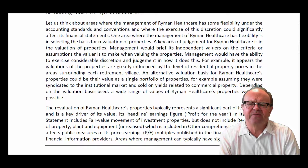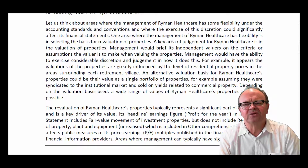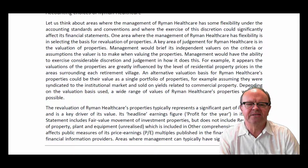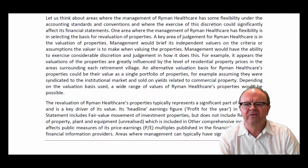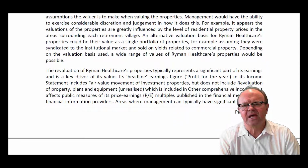A key area of judgment for Ryman Healthcare is in the valuation of properties. Management would brief its independent valuers on the criteria or assumptions the valuer is to make when valuing the properties. Management would have the ability to exercise considerable discretion and judgment in how it does this. For example, it appears the valuations of the properties are greatly influenced by the level of residential property prices in the areas surrounding each retirement village.